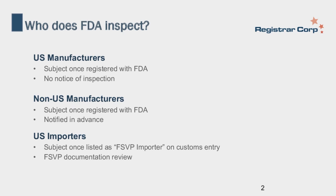We will cover that later in the presentation. I will say one thing, though: foreign manufacturers do have an advantage over domestic manufacturers in that they will be notified prior to the FDA inspection. Importers are not required to register. However, FDA is conducting FSVP inspections during the pandemic, which we will touch on in just a minute.